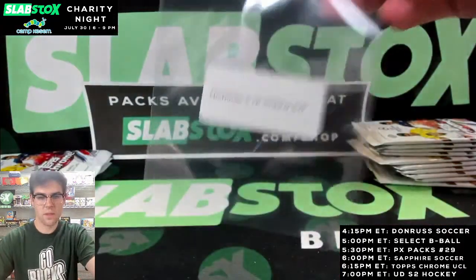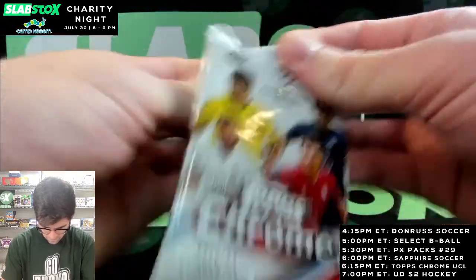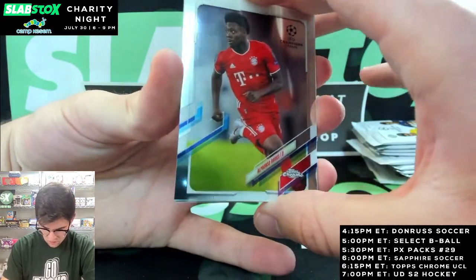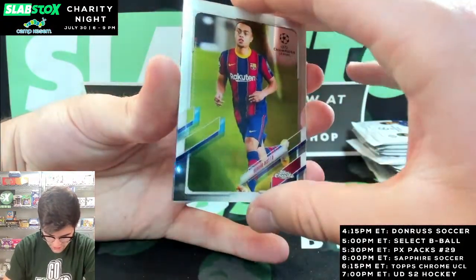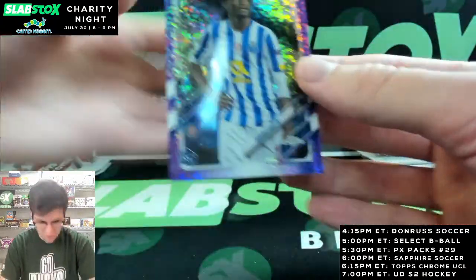Six, Nicholas. Got a purple mini diamond of 150. No, 250. Just kidding. Alphonso Davies. Malcolm. Sergiño Dest. And that is a borrow.